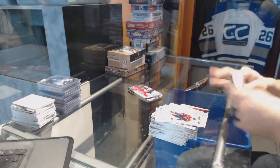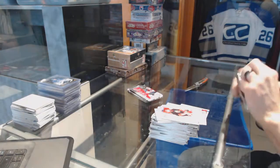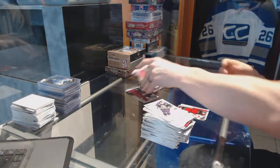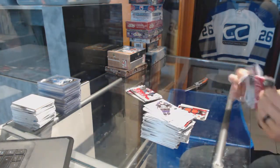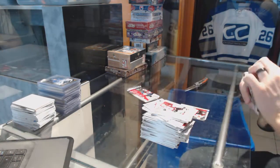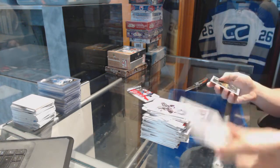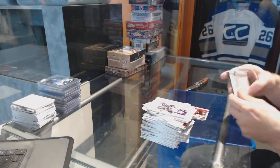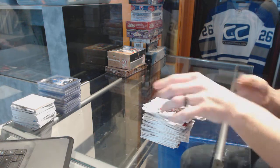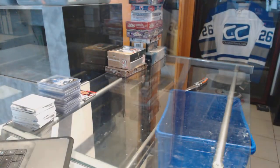Base. Base. For the Western Conference. And base. Alright, now onto the rookie update, which, fair warning, guys, is going to be very similar.